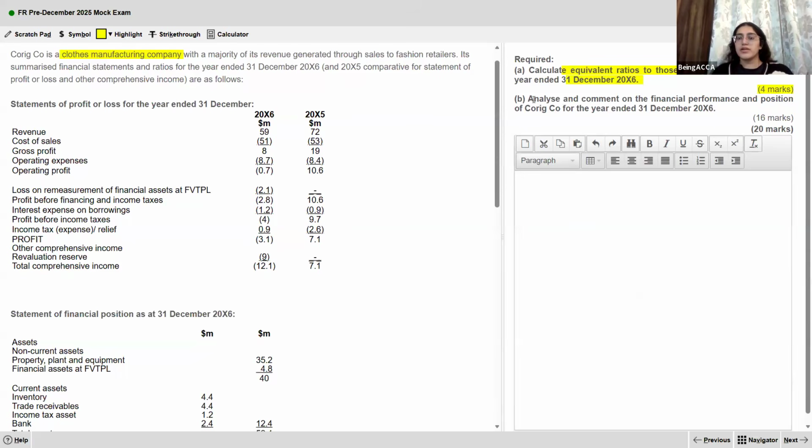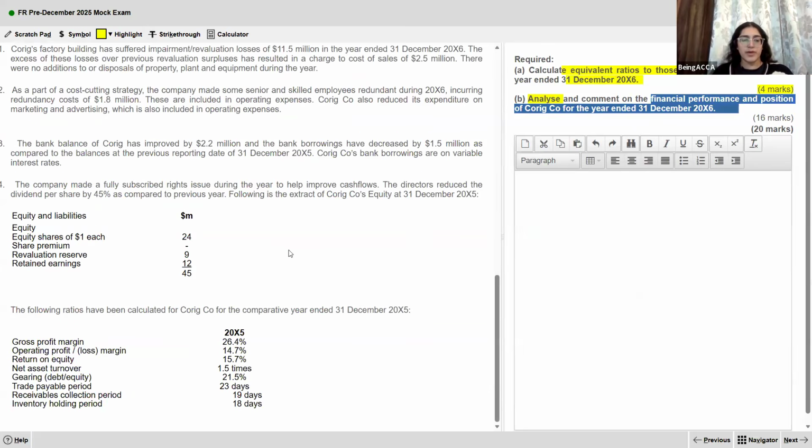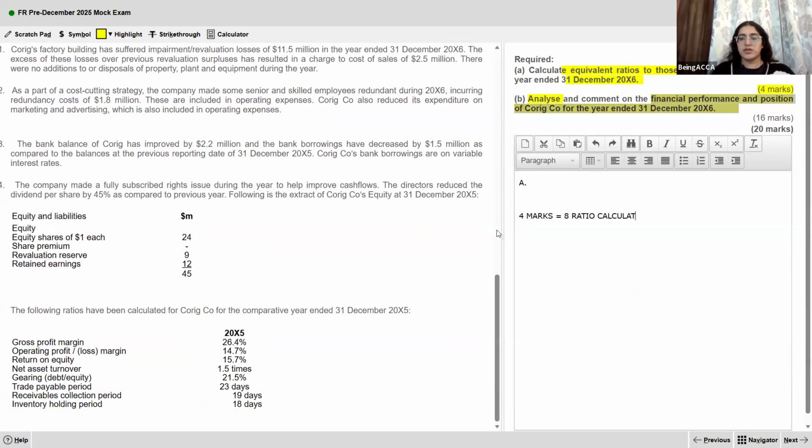The next requirement is to analyze and comment on the financial performance and position of the company for the year ended 31st December 2006. This is a very straightforward, typical question, right? It is for 16 marks. So part A is for 4 marks, so make sure you have done 8 ratio calculations, 0.5 marks per ratio. And for B, there's 16 marks.